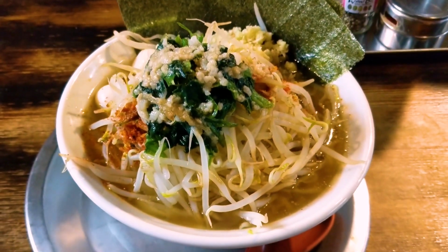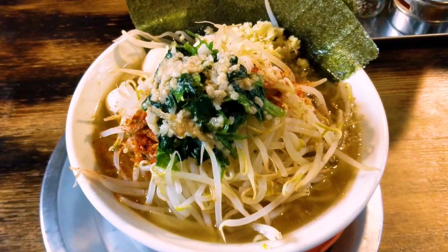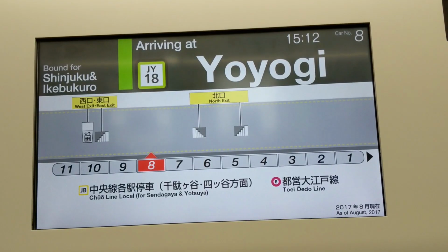In the next one, we'll be paying a visit to one of the most oily and garlicky ramen bowls out there. This is a Jiro-style inspired ramen at Yoyogi Station.